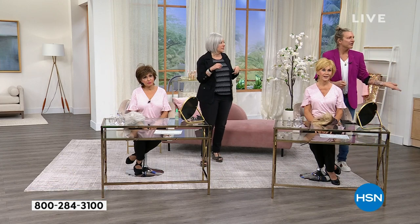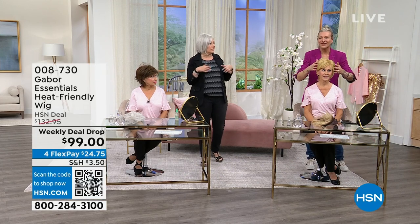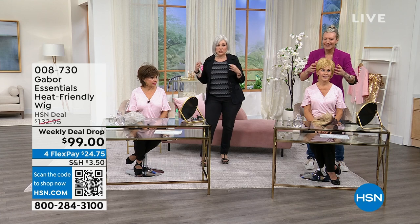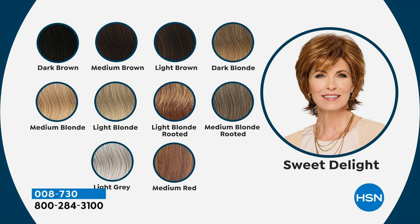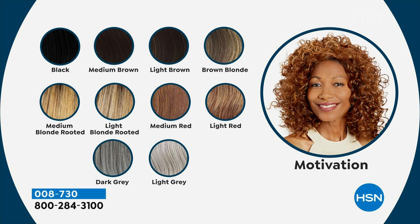Okay, so maybe we could go to a different style now, because I want to make sure we show all of them, especially the piece that I'm wearing, because if you want longer hair, we have that. We're going to move on, and I want to show you our next one, which has this great curl to it. And we've got lots of models, and host Nicole has curly hair, but sometimes curls get frizzy. These are perfect every time.